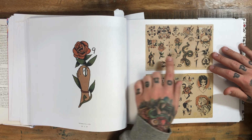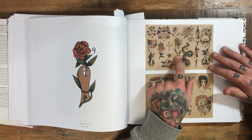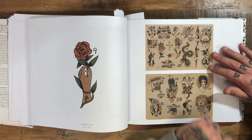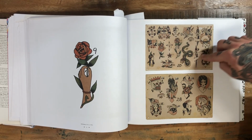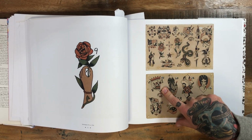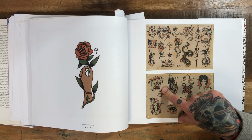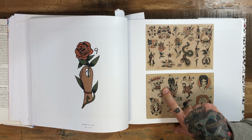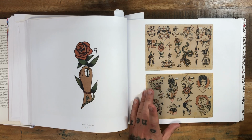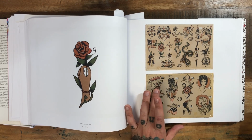Some things don't work as much. Like, I really like this hand and this rose. Don't love that snake, but the head's a little too complex, and the rhythm of the body just doesn't work for me. This kind of skull with the crown on it is interesting. I wonder what the concept behind that one is, like, kill your masters or something like that. I don't know. But that's a fun one. I'd like to see that one redone.